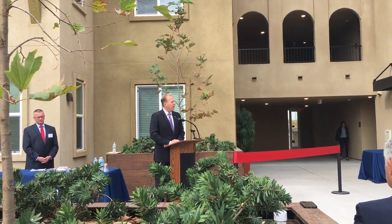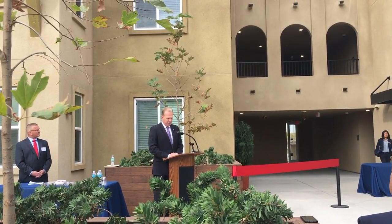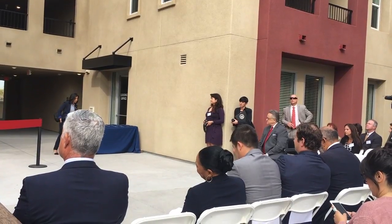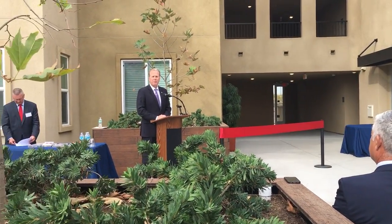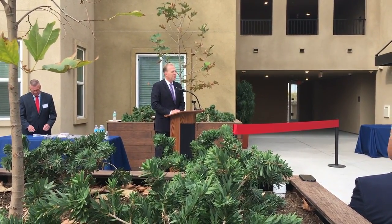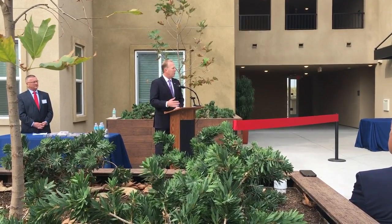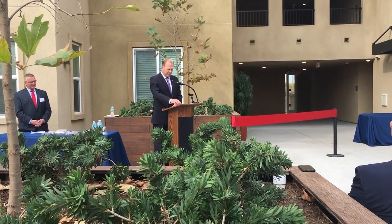I want to thank Rick Jenkins, I want to thank Frank Tassin and the entire San Diego Housing Commission for really creating affordable housing options for families right here at Trolley Park Terrace, and for bringing so many partners together. Jim highlighted that, but I'm going to reiterate that. We do projects like this when we bring people together. It's not easy. It's not inexpensive, but it's worth it when we see the difference that it's going to make in so many lives of our fellow San Diegans.